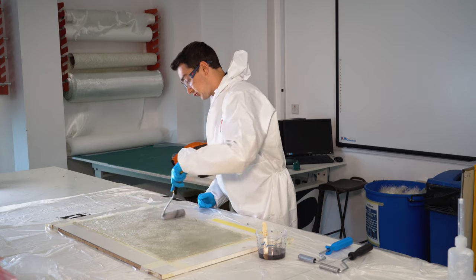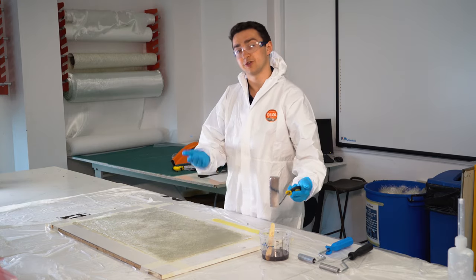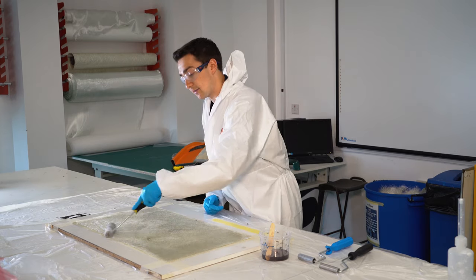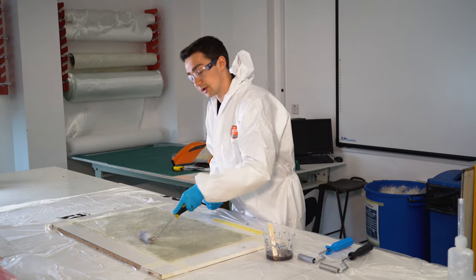Now, don't focus too much on putting a really thick layer on, because when we consolidate and push all that air out, we're also going to bring up all of the resin from the previous layer up onto the top surface as well. And that's why laminating is so strong, because we're using the resin from previous layers to create a really, really strong bond between the fiberglass.